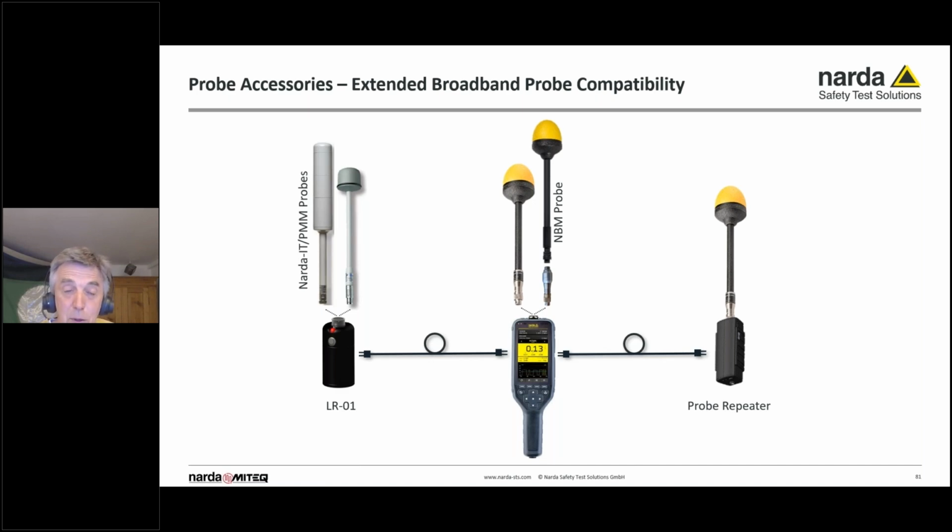Okay, very important. We would love that you interchange all your probes, but if you don't want to, you can say, okay, my first investment for this year is maybe just the FieldMan and a 6 gigahertz probe, but for the 60 gigahertz probe from the NBM, you just buy one of those adapters, only one is necessary, then you can connect all old NBM probes.